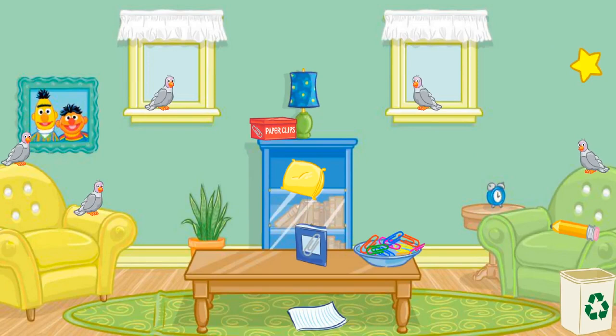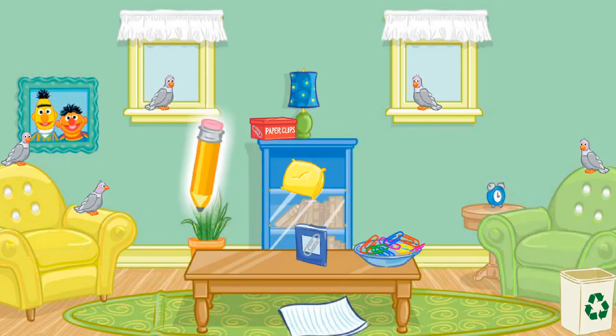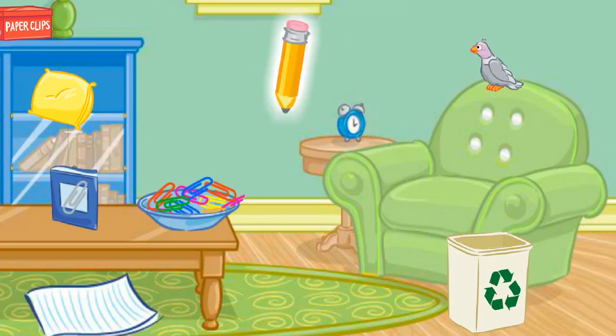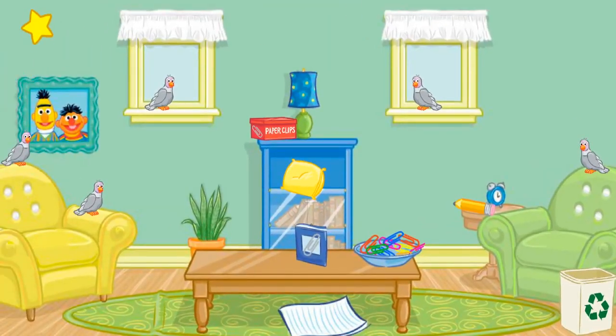Now let's find something else to put away. Let's see. Click on the pencil. Thanks! Now put that next to the clock. Thank you! The room looks better already!